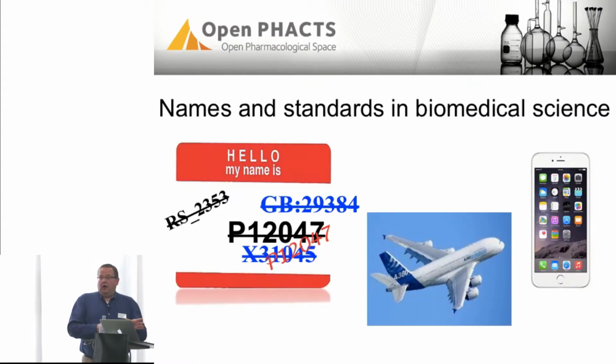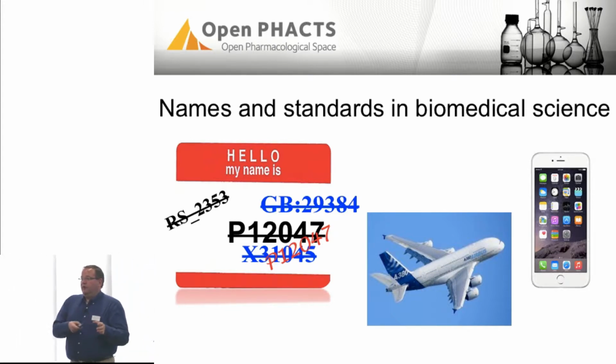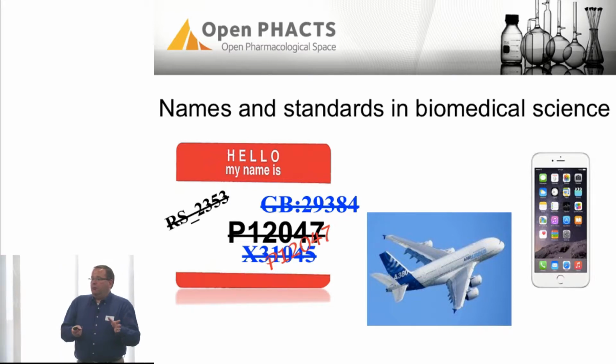But at the same time, there are three industries represented on this slide. Two of them don't have an argument about what things are called. Biomedical data, we are a nightmare. We're actually our own worst nightmare. Data generators are their own worst nightmare.